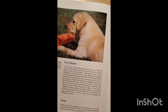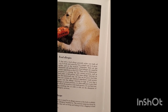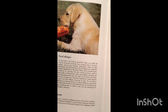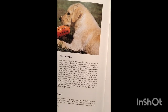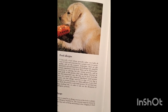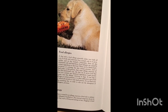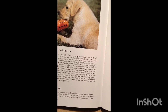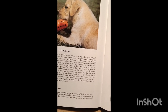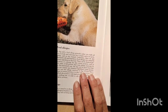Food allergies. A dog with a food allergy generally itches very badly all over its body and sometimes has a pimply rash in its groin, axillae, and on the stomach. Sometimes there are also alternately soft and hard feces. Food allergies are caused by certain ingredients in the food. These can be chemical preservatives or coloring, but also certain proteins such as beef, pork, or fish protein that cause allergic reactions. In the first mentioned case, the dog can be given food that does not contain any chemical ingredients.